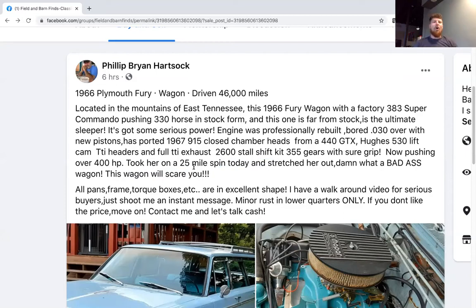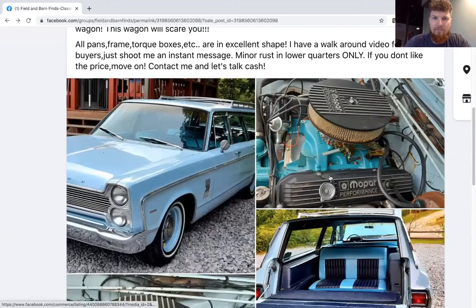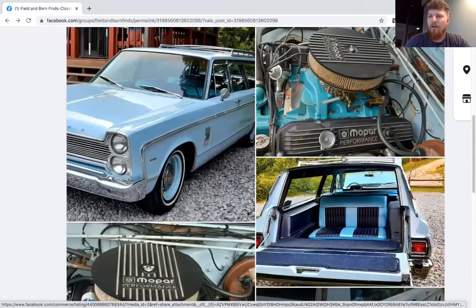All pans, frame, torque boxes, etc. are in excellent shape. He has a walk-around video. So there's only a little bit of rust in the lower quarters. So let's get to the pictures. If you don't like the price, move on. And he likes to be paid in cash, and we all love that.